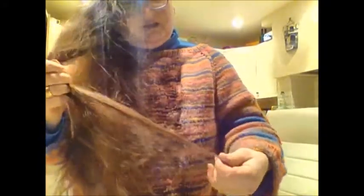Okay, so I'm just feeling, and back here, right in the middle, it is still quite damp. So I won't be going any further with this because I don't want to damage my hair. So that was the second brush. And you can see it is all detangled, easily detangled.